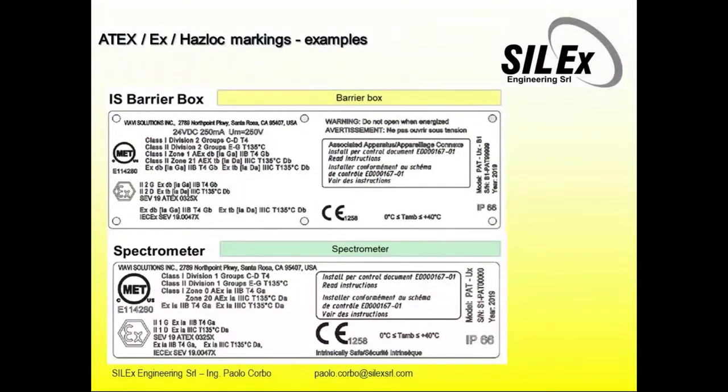These two examples report the marking of MicroNIR. This application is for the zone 1, zone 0. This is the label for the IS barrier box, the big aluminum alloy base explosion protected box, which I've shown you in the picture before. If I have a look to the ATEX marking, I see 2G, so category 2 gas. It can go to zone 1 and zone 2.